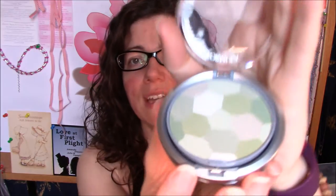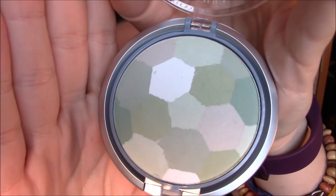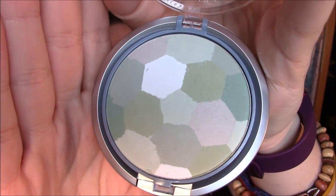Okay, so yep, they look like they are the exact same kind of case, and the powder, I'll just open it up so you can stop getting a reflection, but I hope you can see the colors. It's hard for me to see on my little screen, but there are tons of colors. There are greens of different shades, light green, dark green, medium green, white, and kind of a taupey color in there.